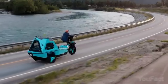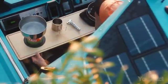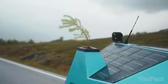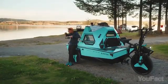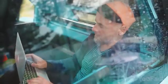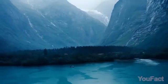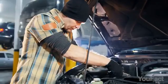But it's not just about moving. It's about living it up. With room for two, a fold-up kitchen table for gourmet dinners or midnight snacks, and a special plant pot to keep nature by your side. Did I mention it's eco-friendly? With solar roof panels, lithium-ion batteries, USB charging, GPS, a rockin' sound system, and even a climate control system, it's got it all.